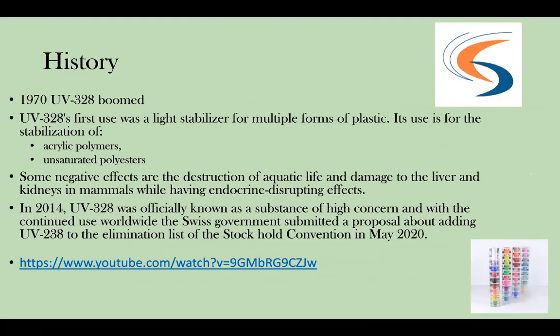Okay, just a little bit of history. In 1970, UV-328 boomed. Its first use was as a light stabilizer for multiple forms of plastic. Its use is for the stabilization of acrylic polymers and unsaturated polyesters. Now, those are just to name about two. There are about 7, even more. I just wanted to name a couple to get you guys thinking what actually contains UV-328.